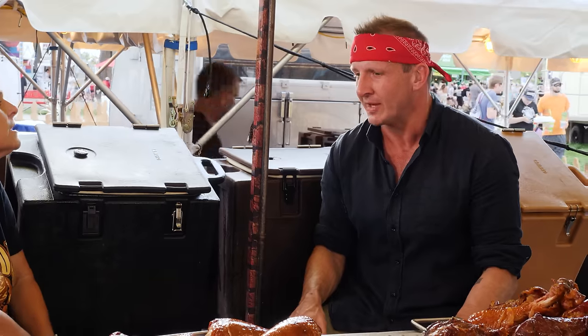Here's another good bite right here. Check this out. We got beef, bacon. We have the bun still intact. This is why I come to State Fairs, for experiences like this. You're not gonna find this at a mainstream burger chain.